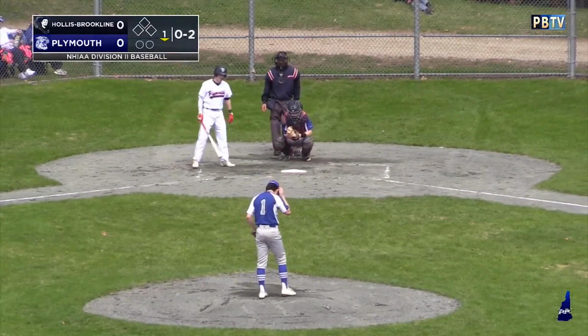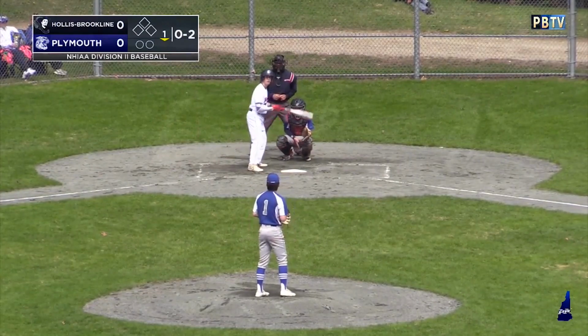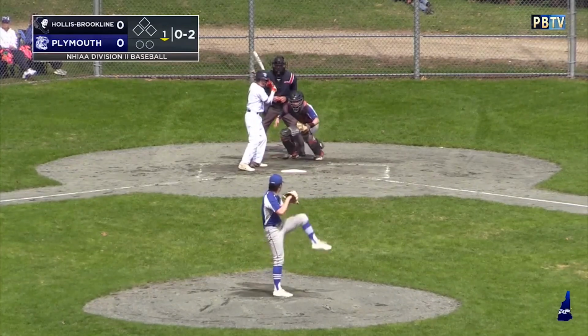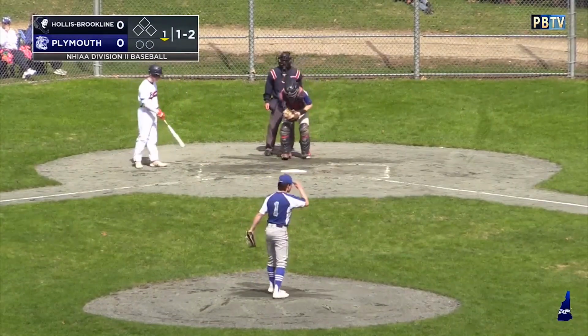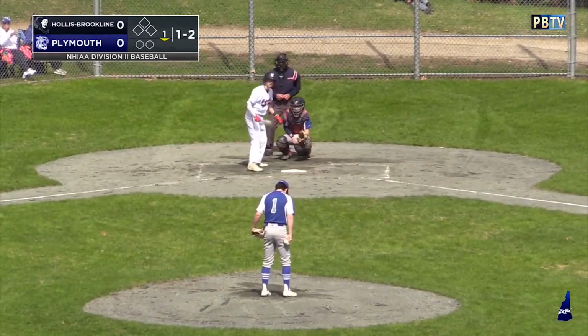Yeah, he played a lot last year. Was a first team All-State player last year, hoping to have another season like that. So a great player for us. Great leadoff hitter and a great shortstop too. So pitch is high for a ball. 1-2 count.